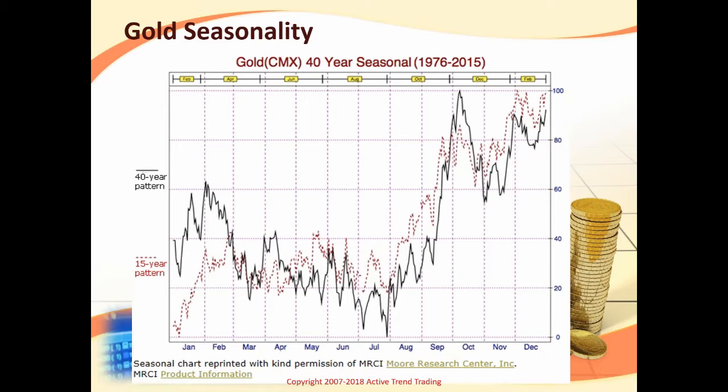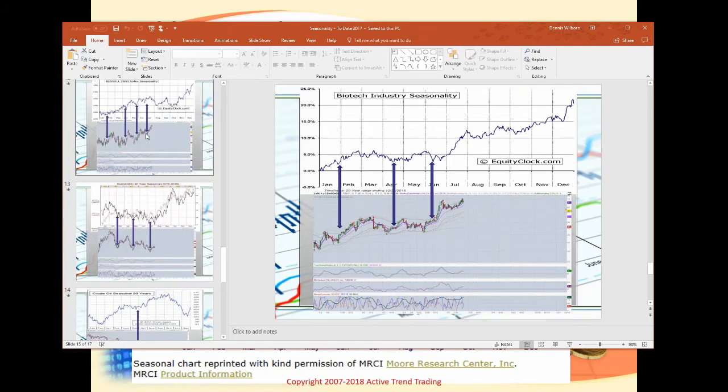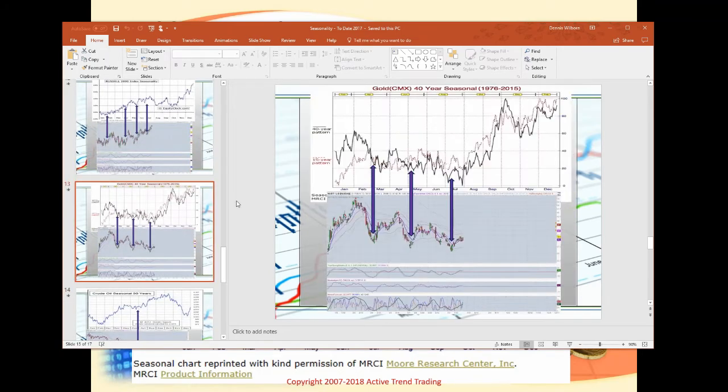One of our studies that we've been looking at and continue to look at, and I will be updating this, I'll pop this up really quick. Here's what we've got on biotechs, but let me go up here to gold. There we go. Here was the gold study, and this is the actual gold for NUGT last year. And what we could see was that when we hit these bid points in gold, where gold tended to spike up a little bit, either on the 15 or the 40-year period pattern with seasonality, well, so did NUGT.